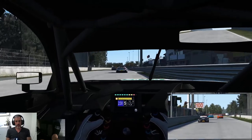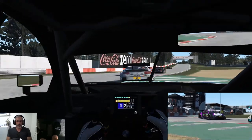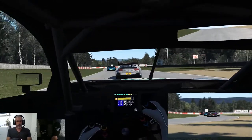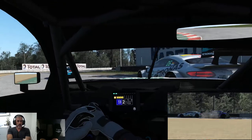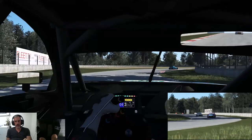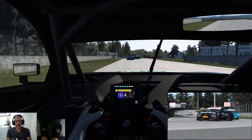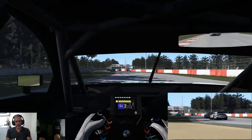So this chicane just here is Klein, quite a high speed chicane, jostling ahead again. This here is Villeneuve. Of spaces now, which is good. Oh, total brain fade there. Ooh, a little bit light on the brakes. Make sure I don't lock it up.